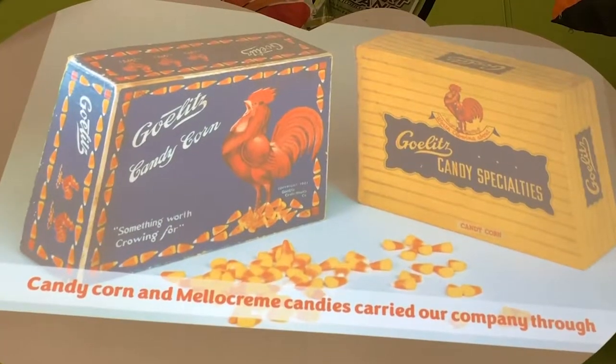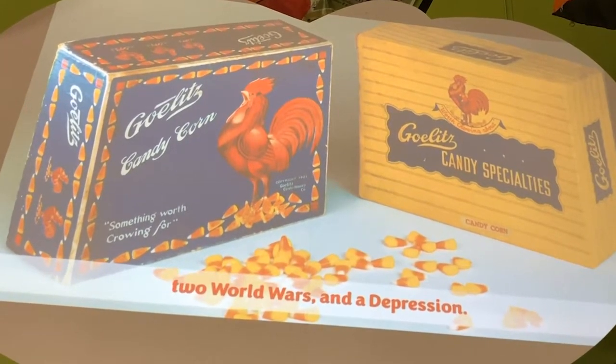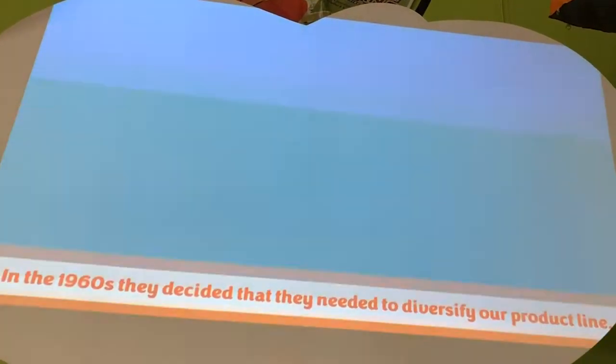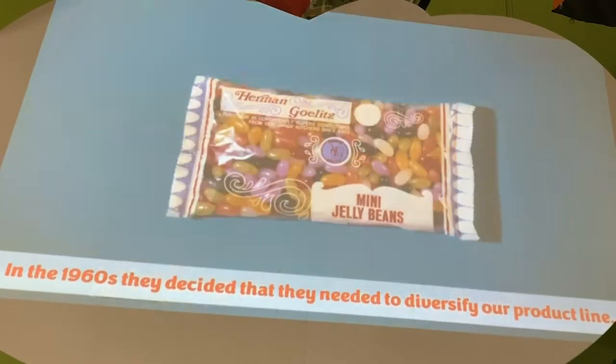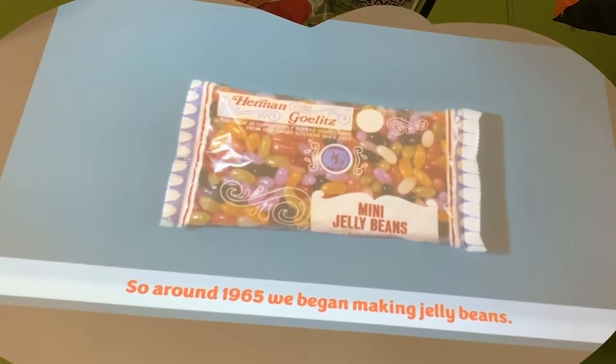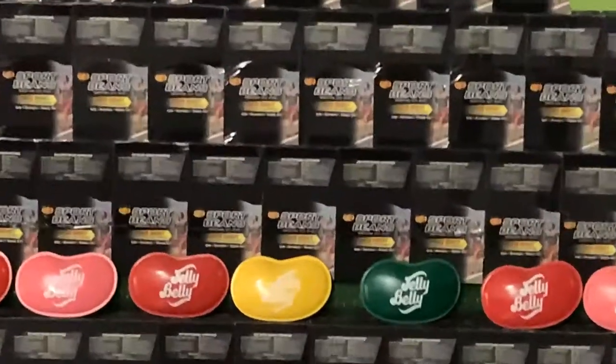Candy corn and milk cream candies carried our company through 2 world wars and a depression. In the 1960s, they decided that they needed to diversify our product line. So around 1965, we began making jelly beans. There's more sport beans. Where do I get sport beans?